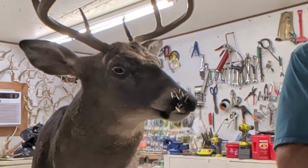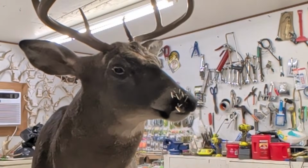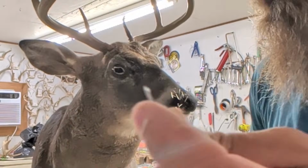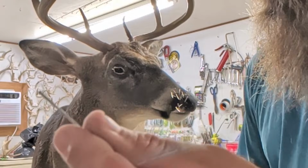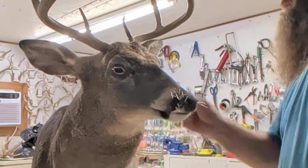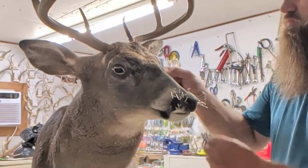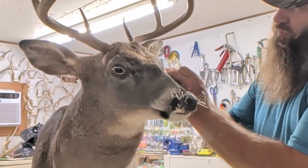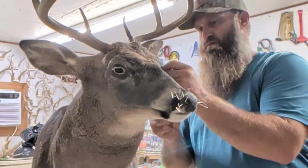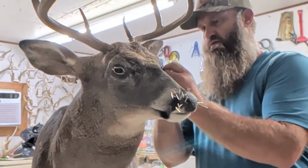Alright, so I've got some pins here. It's time to pin the eyes in place. I'll get all that done. And all we use for that is these little brads right here. It's just a little brad. Pin each corner, front and back corners.